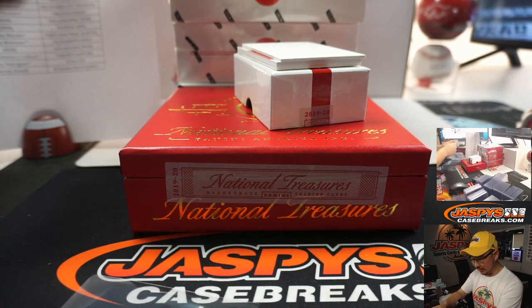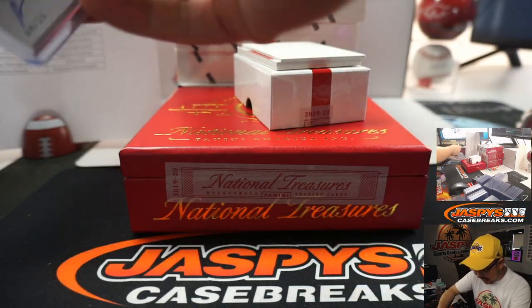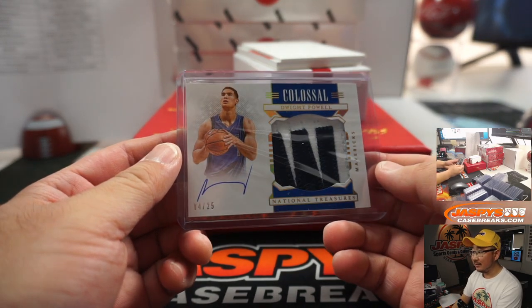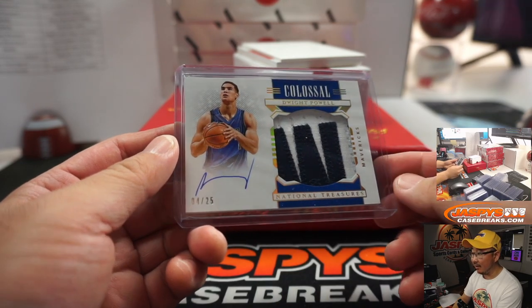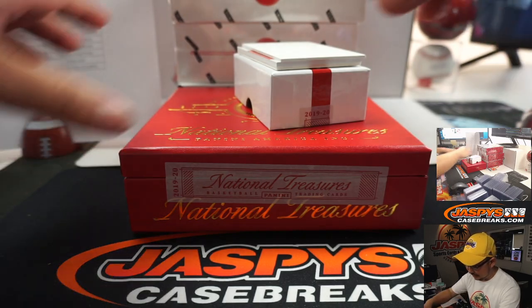Oliver saying, whose auto looks like a cat? Ralph's auto? No. Dwight Powell's auto looks like a cat? That's like the tail and that's like the head of the cat right there? Yeah. Maybe that's what he's doing. Good eye.